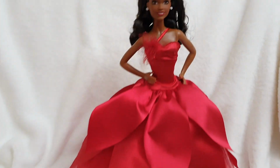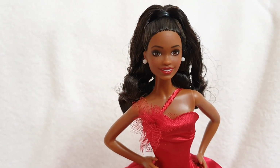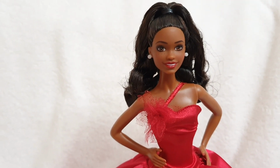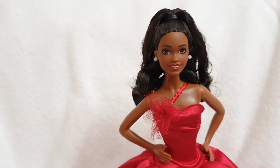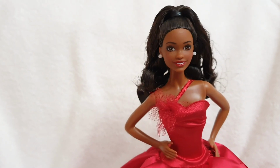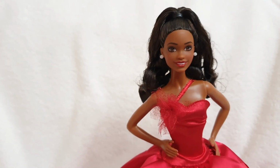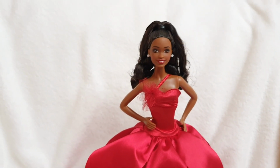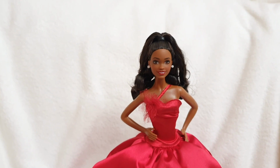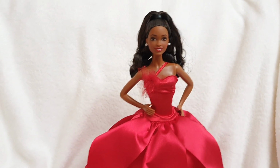So I'm very happy, but I'm also very happy to have this sculpt of Brooklyn. And I will definitely, despite loving the whole thing, give her a Made to Move body for sure, because I love that face. So this is my first holiday Barbie for the year 2022, although I don't think it's going to be the last one.